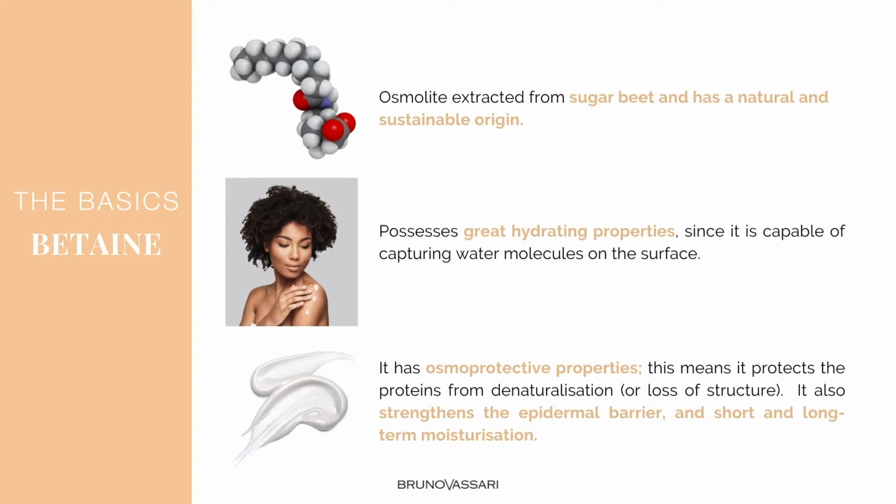So if we have the hydrolipidic barrier, we are going to capture this water and maintain the epidermis hydrated. And it has a long-term effect because it improves the barrier. It recovers the barrier that with time ends up being a little bit dry, when we lose more water than normally. So that is improved. We will start with betaine, okay? This osmolyte, and inositol also, comes from the sugar beet. It's obtained naturally and in a sustainable way. So it is important. We will see later what concerns sustainability in this line, okay?